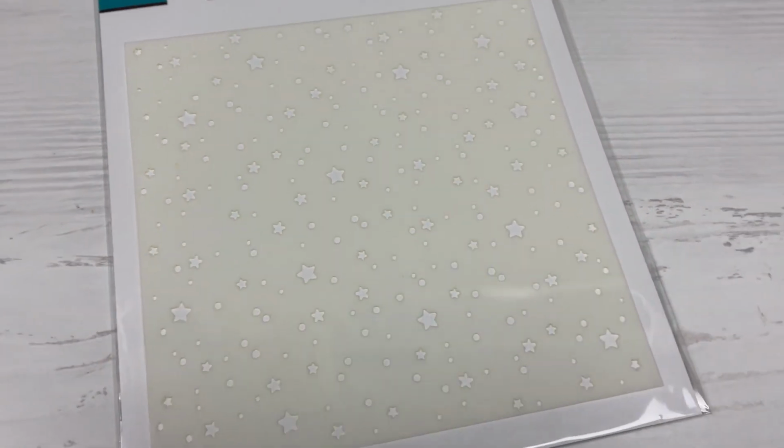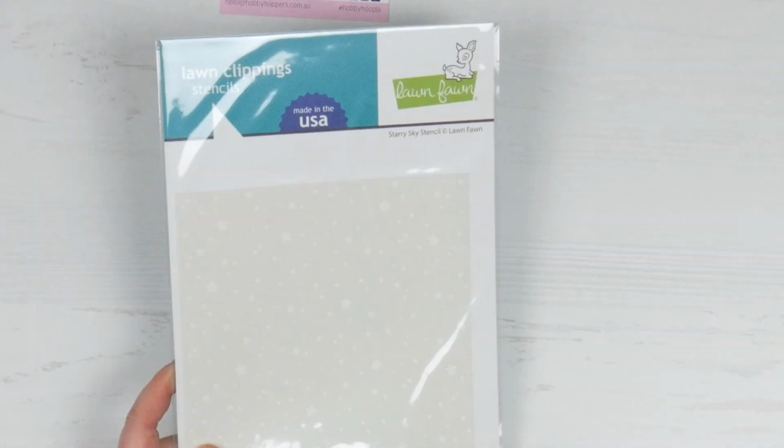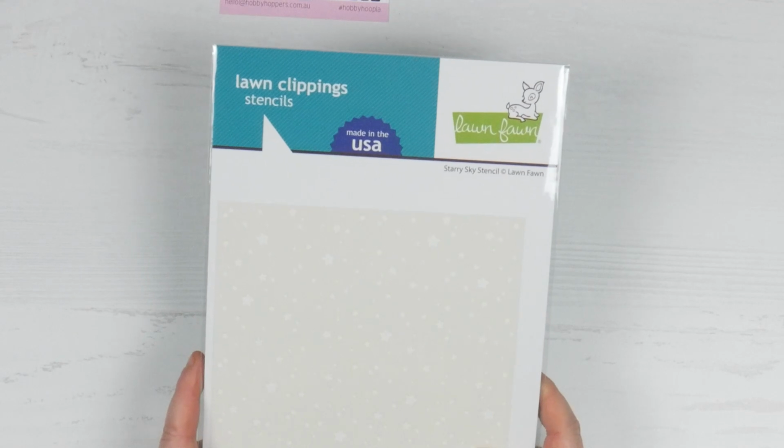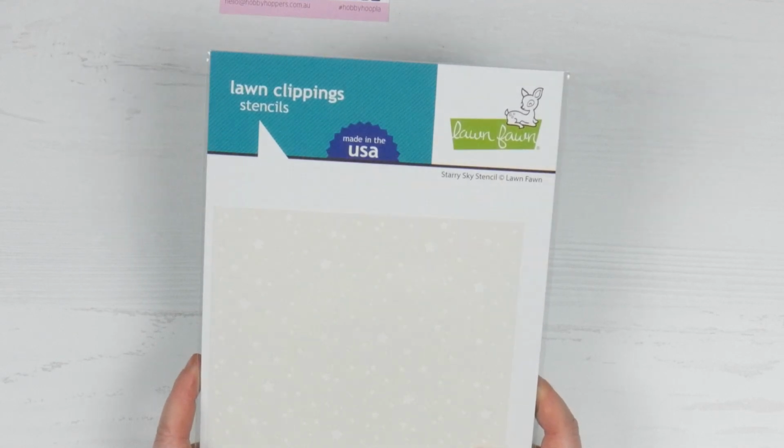I figured I can use it to obviously ink over, but I can also use it to put some texture paste or some mink paste. And wouldn't this look amazing with some mink paste? Oh, I so need to do that. Oh, I haven't, gave myself an idea.